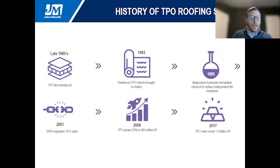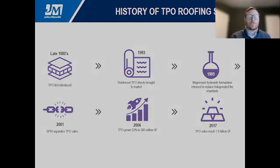We see SPRI, the single ply roofing industry market, break out TPO from every other kind of single ply membrane, and that's where everyone starts to pay attention to it, and it's just taken off since. 53% market share with over 380 million square feet in 2006 compared to 1.8 billion square feet in 2017. Corey, that's a huge increase.